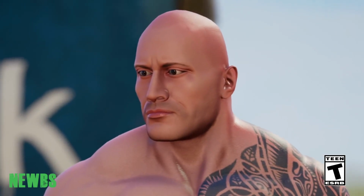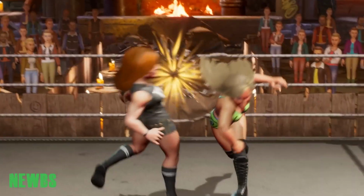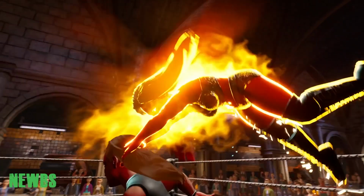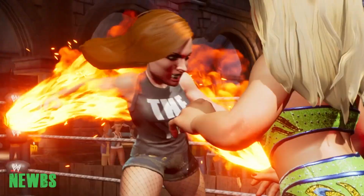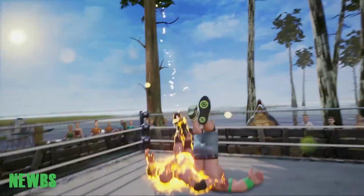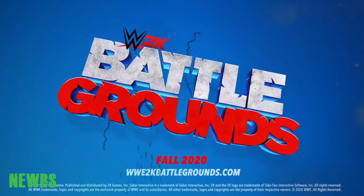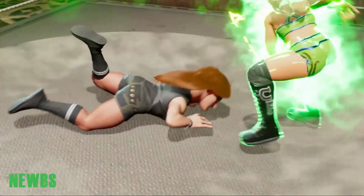Some of the best sports games aren't realistic. NFL Blitz turns football on its head, and WWE 2K Battlegrounds is looking to do the same for pro wrestling. With exaggerated wrestlers, environments, and moves, this new arcade take on the WWE is designed to provide a completely new gaming experience. Accessibility is the key, but there's also supposed to be depth for those who dig. Step into the squared circle on Switch this fall with other platforms to follow.